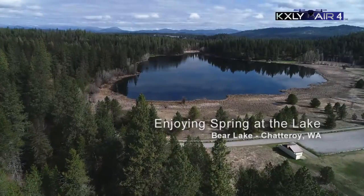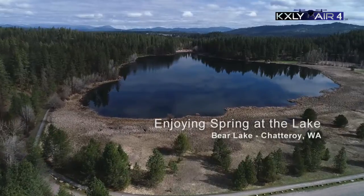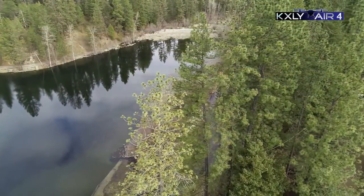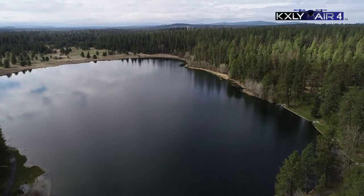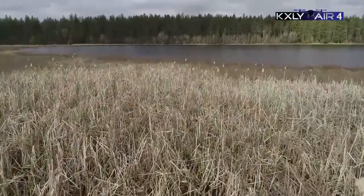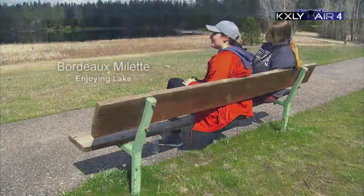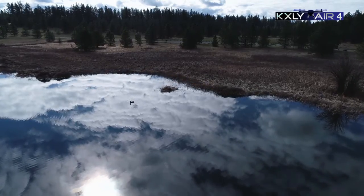Well, let's keep going with another great fishing spot you've got to see. Bear Lake in Chattaroy offers gorgeous views to go along with your fresh-caught dinner. We're at Bear Lake, Washington. It's beautiful. I think it's very tranquil and very calm, and I love hearing all the noises of nature. I'm with my friend Victoria, and we are just observing nature, observing the species that are living here.